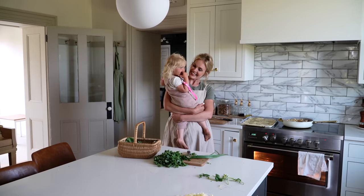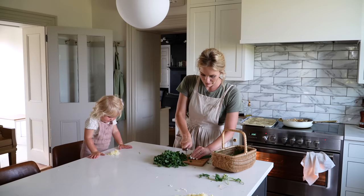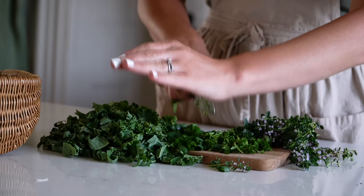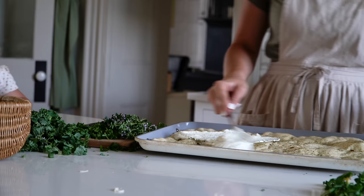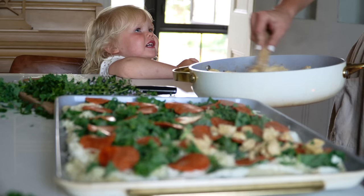You are working for the good. Yeah, you are working. Working it out in all things. You working it out, working it out.